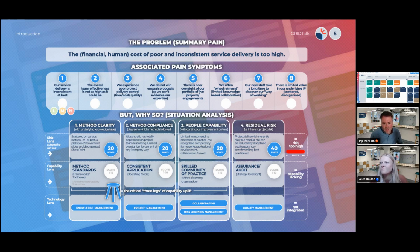There are 4 key components that we think contribute to that problem. First, you've got to provide people with clarity on method and approach. Second, you've got to find a way of having confidence that people are compliant with that approach and following it. You've also got to ensure that people can actually use it, tailor it and take ownership for being compliant.